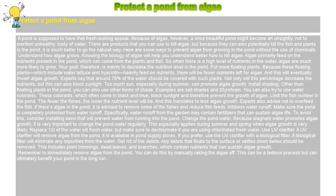Put more floating plants. Because these floating plants, which include water lettuce and hyacinth, heavily feed on nutrients, there will be fewer nutrients left for algae. And this will eventually thwart algae growth. Experts say that around 70% of the water should be covered with such plants. Not only will this percentage decrease the nutrients, but this can also block sunlight. Too much sun, especially during summer, can promote algae growth.